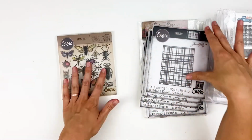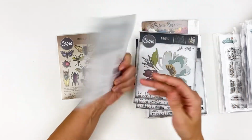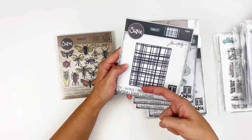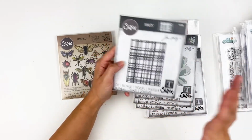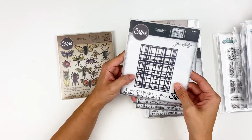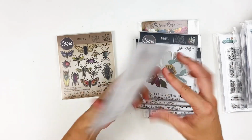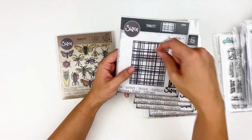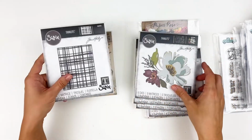Again, I already mentioned that die. Let's see, this is a newer one from Tim Holtz. This is Simple Plaid. Yes, it is a plaid, but also, again, kind of going for that linen burlap plaid look. And so this is a die that cuts out that texture there. So you could use it in its entirety or cut away little bits and pieces to add some texture to your project.